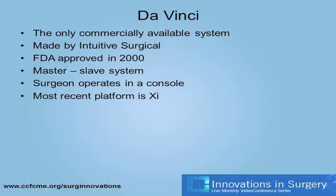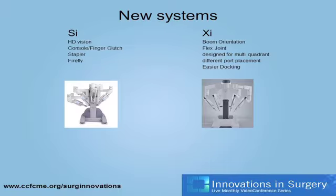I think most people who are logged in today have seen the robot and used the robot, and its new platforms have come up with many advancements, such as staplers, vessel sealer, blood flow, etc. These are the systems that are actually in place now. The S, I think, has pretty much faded away. The Si is what most hospitals have today. It has HD vision, the console, finger clutch, etc., and they introduced the stapler and the Firefly recently.